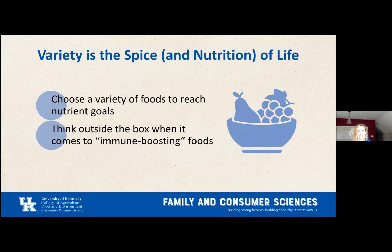We really want to focus on a variety of foods. You saw all the different types, whether that was from fruits or vegetables, the dairy group, lean protein, and whole grains specifically. All of them are going to be beneficial in helping to support your immune system. So we don't want you to feel restricted. And again, fresh, frozen, canned, along with all those other pantry staples are going to be great options to build into your meals. And this is going to help support your immune system year round.